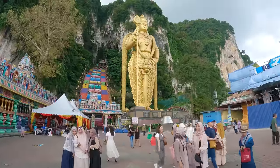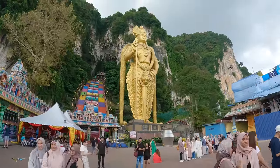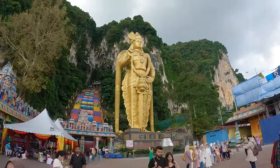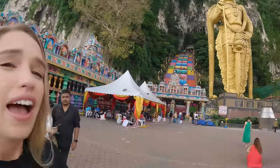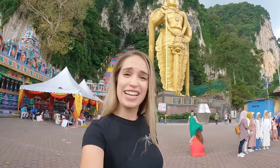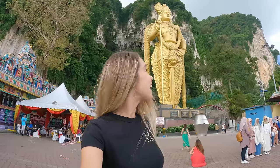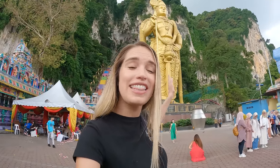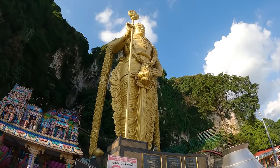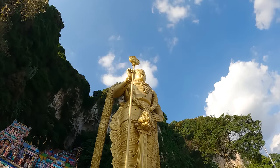So this statue right over here is the statue of Lord Murugan, which is actually the Hindu statue of war and victory. I mean, check how teeny tiny I am compared to it. It is 42.7 meters high and apparently the tallest statue of Lord Murugan in the world. It's pretty high.